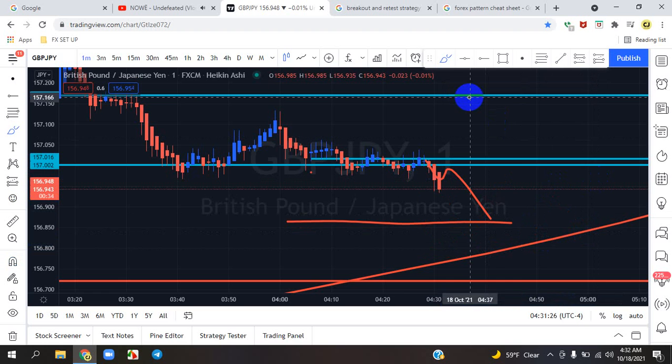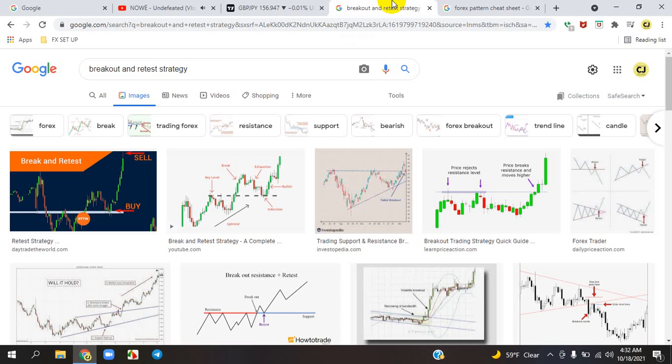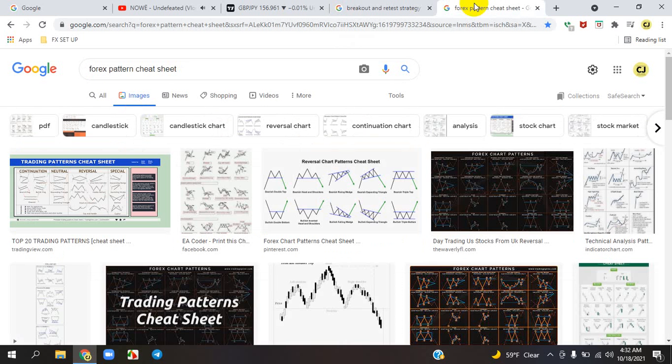Okay, guys, very important information. Please study breakout retest strategies on images. Understand when the market's at the resistance, what's going to happen. Understand when the market's at the support, what's going to happen. And very important information, guys, please understand the Forex pattern cheat sheet. It helps out with understanding the market. When the market's at a high, how many pushes are going to happen at the high. When the market's at a low, how many pushes are going to happen at the low. When the market comes to a midpoint and it's consolidating, what's going to happen after. These are things that you would have to know to understand the market.